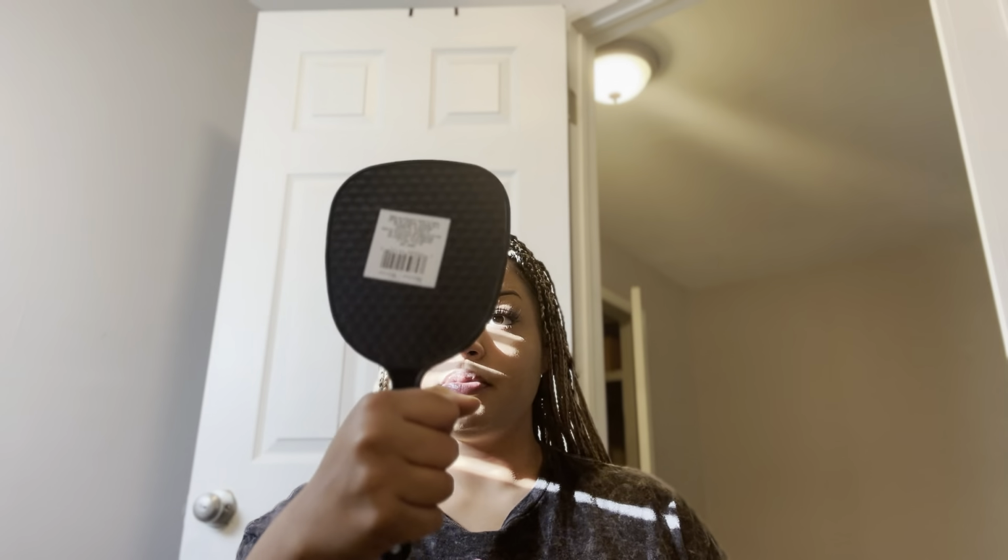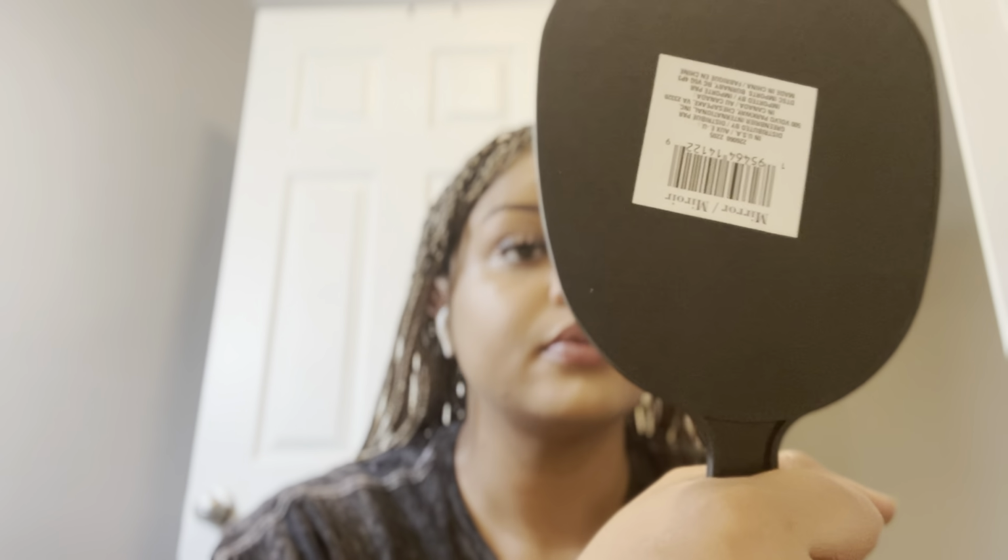I guess they look alright. Sorry, y'all. I'm trying to figure out if I want to put any, like, actual lipstick on or just Carmex today. I think I just might do the Carmex.